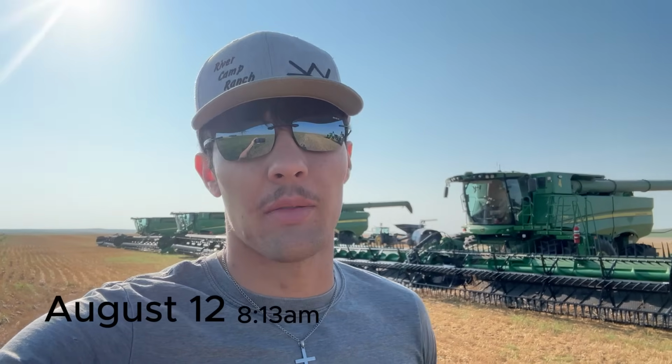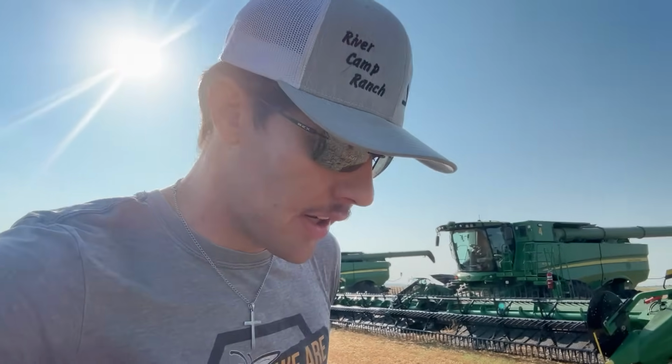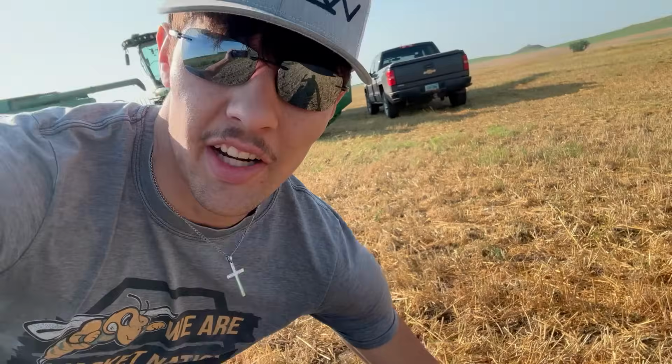Well, it's about 8 a.m. so far. We just got all the combines and grain carts filled up with fuel and DEF. So we're ready to go, but I'm coming along the ground here and touching it and it's super wet still. Mornings are super wet here, so we're going to be for sure at least another hour, maybe 2 hours, until we get going.